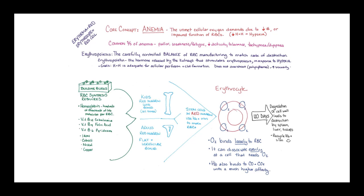So if the kidneys are not registering that there's enough oxygen in the blood that they're receiving, they will release additional erythropoietin. The nursing goals for the care of the patient with anemia include a hemoglobin and hematocrit that are adequate for cellular perfusion and clot formation, but we don't want to overshoot. So polycythemia or too many red blood cells actually increases the viscosity and increases the risk for clots. This carefully balanced process requires the correct building blocks, properly functioning red marrow, and properly formed red blood cells that can circulate in a safe environment.